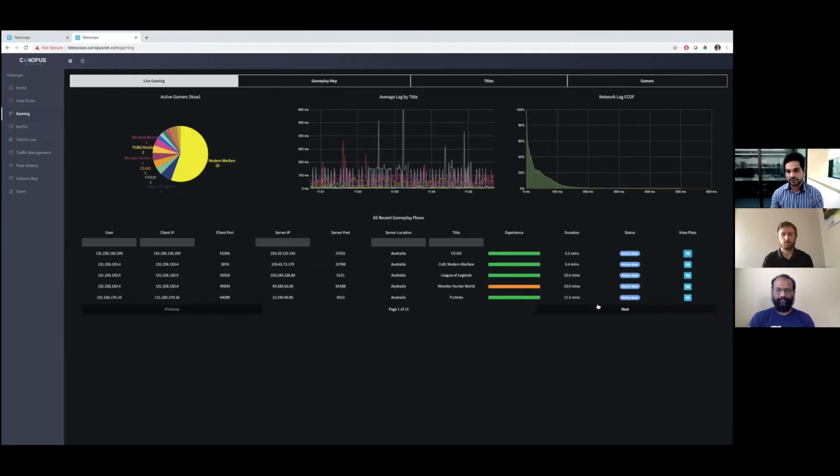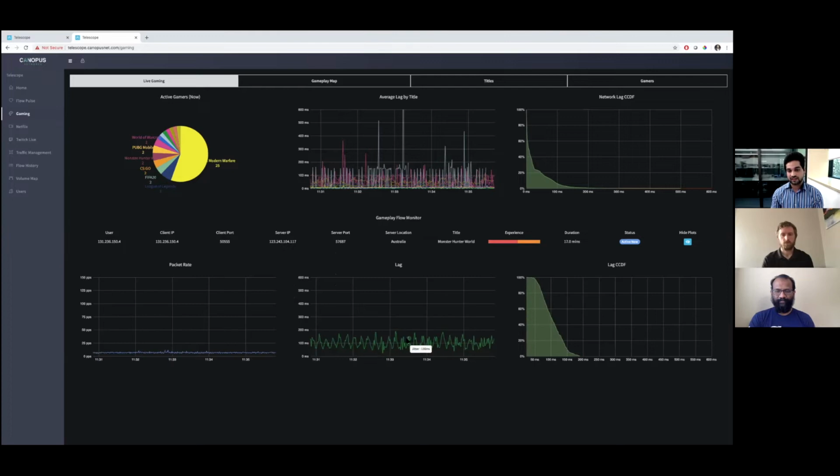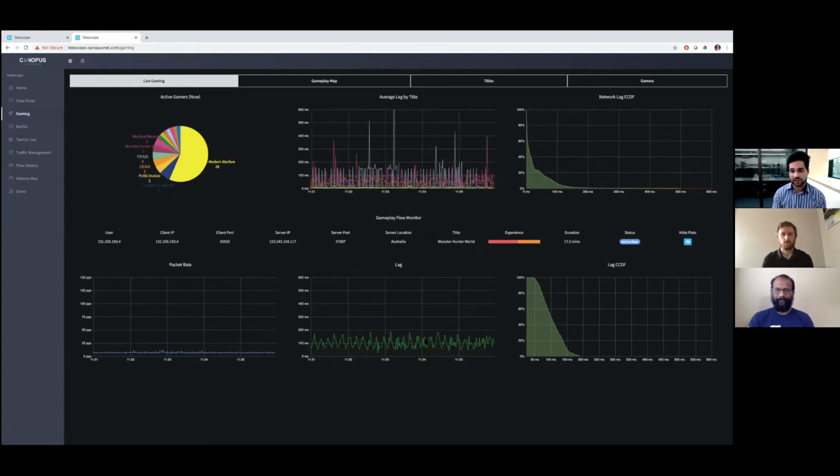Let me try to see if there's a bad flow going on. So this one had a little bit of spikes, 136, 140 milliseconds. There might be a problem, and it could be anything. The Wi-Fi access point might not be good enough, but we can actually detect the exact amount of lag that's going on in every single game.